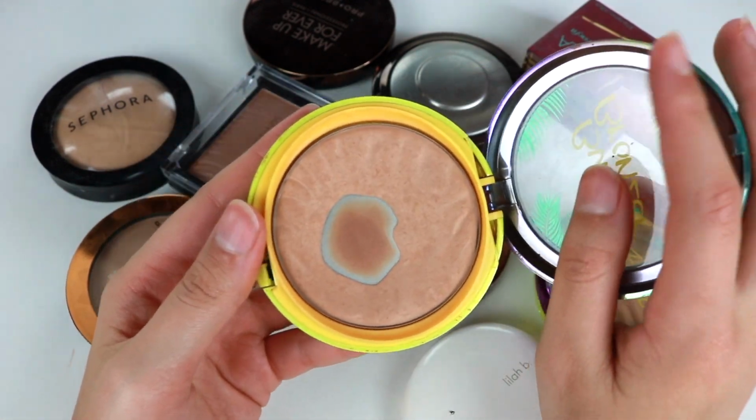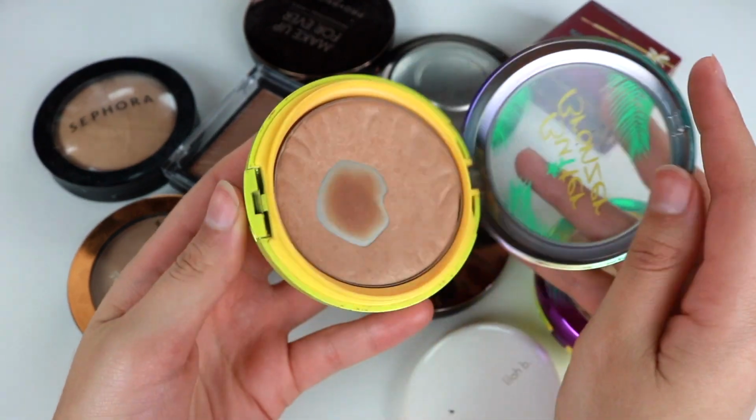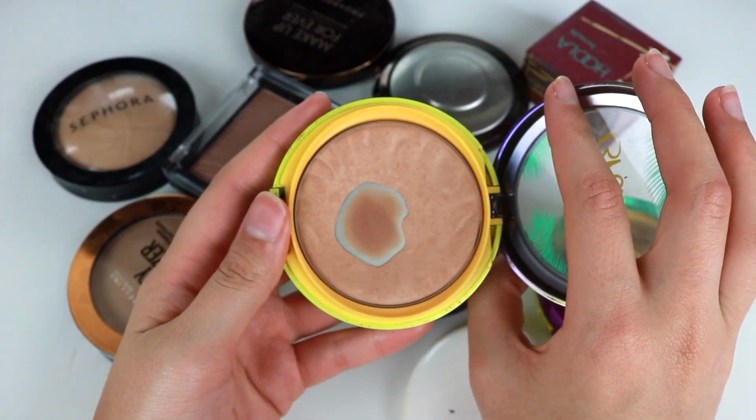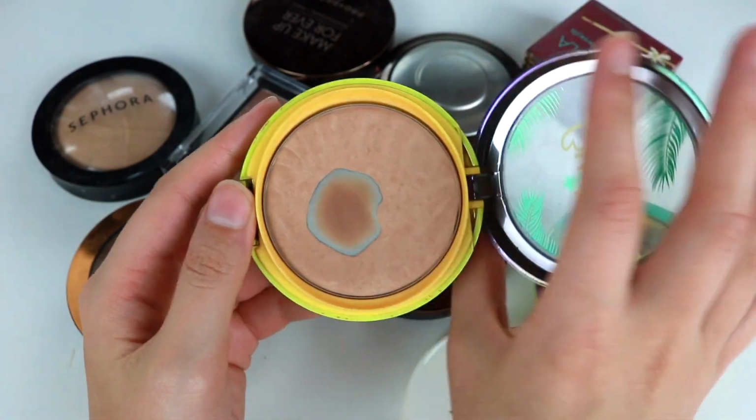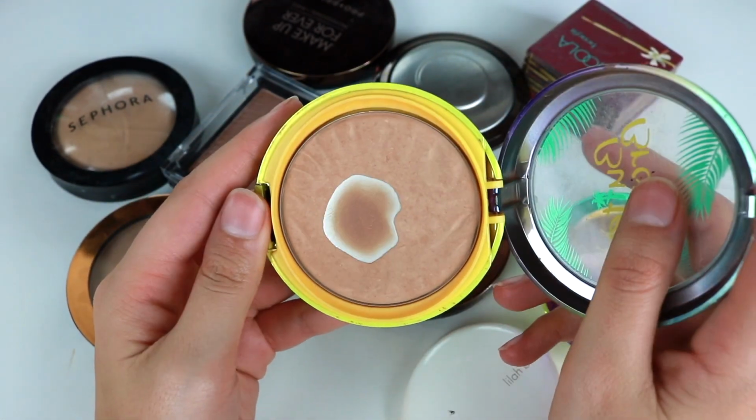I obviously love this. I've hit pan. The packaging is trash. It doesn't even close, but I still love this. I love the scent of this. I have, I think, the lightest shade. Their shade range isn't that great, but the shade works really, really well for me. The formula is so, so good.